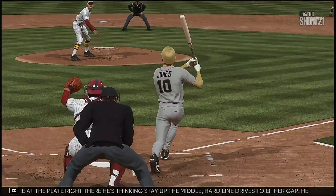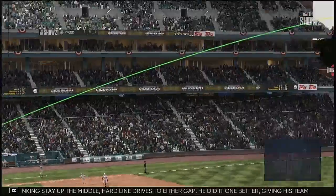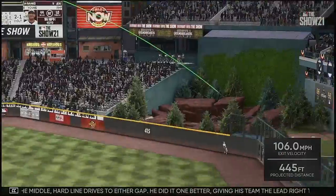I'm sure at the plate right there, he's thinking stay up the middle, hard line drives to either gap. He did it one better, giving his team the lead right there with a huge three-run bomb.